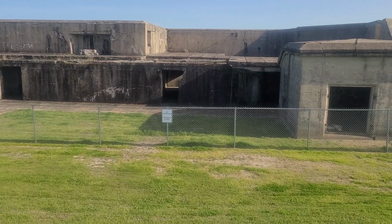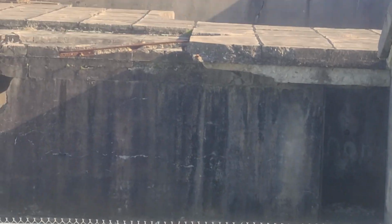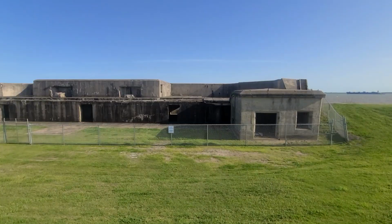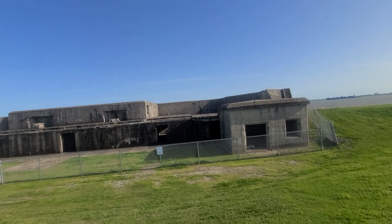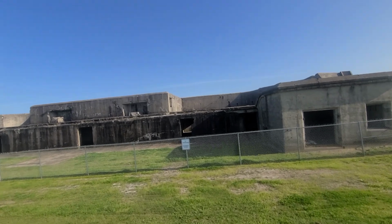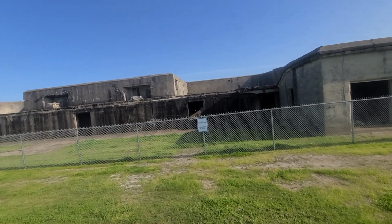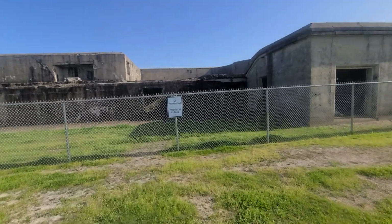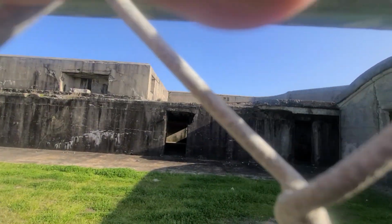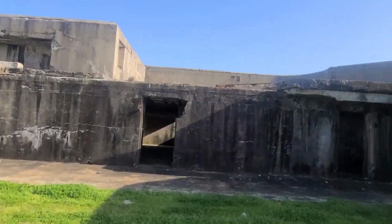So we can zoom in here. I'm trying to zoom in for you here. I don't know if I can do it. I'll get as close as I can. I'll try to zoom in the side of there for you in this opening. It looks like the best opening to try to zoom in on. Try to give you a little bit of a look inside there as best I can. Like I said, they have this marked no trespassing. They have a fence up.